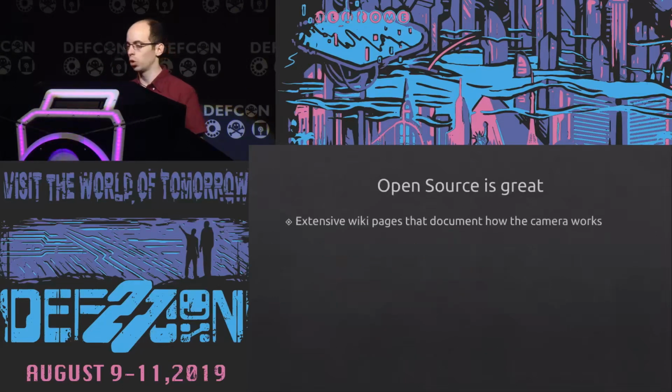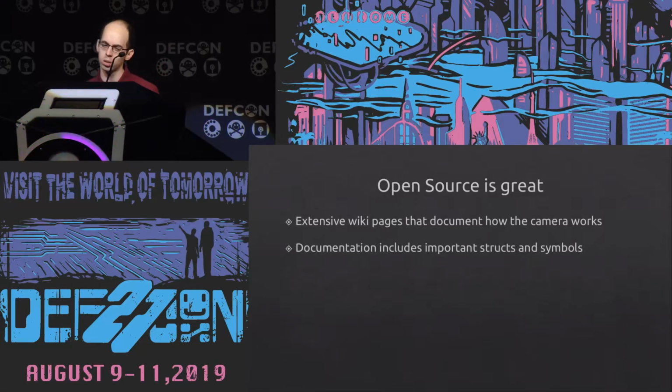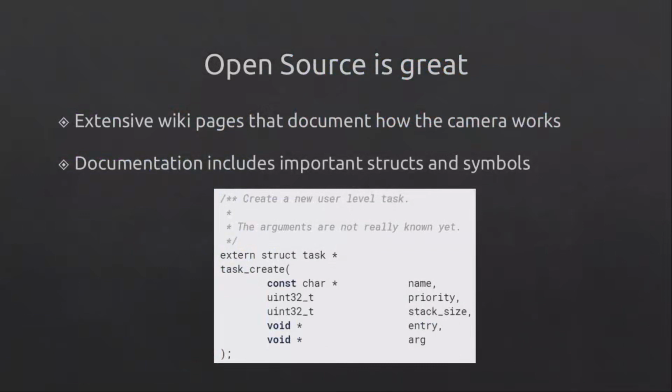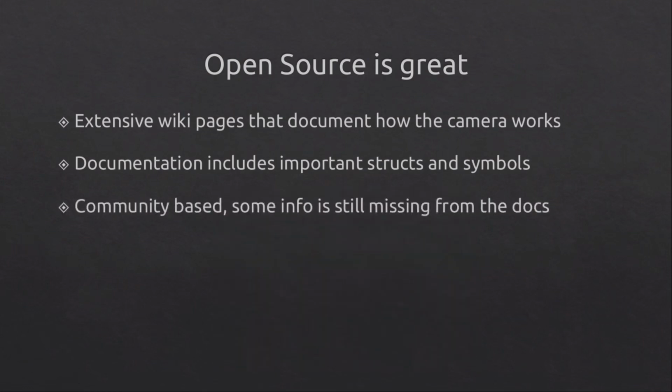So being an open source community, you have all of the benefits. We have extensive wiki pages that document how the camera works. They document even important structs inside the firmware and symbols, meaning addresses in the firmware itself. As we can see here, we have the documentation for the method called task create, which creates a new task on the camera. We have the documentation for all, or most, of the parameters of the function, and we can see in the documentation itself that the arguments are not all known yet, and that's because it's community based.